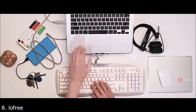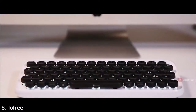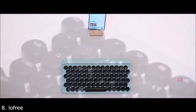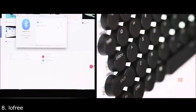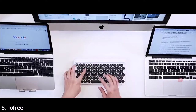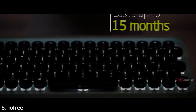Almost all mechanical keyboards are not compatible with Mac operating system. We engineered Lowfree to support every device, whether it's Mac, iOS, Windows, or Android. It also features the exact same keyboard layout as Apple's Magic Keyboard. With Lowfree, you can connect up to three devices simultaneously with Bluetooth and quick switch between them. With auto sleep mode and three different backlit settings, it's smart too. It also has four times more battery than other keyboards.